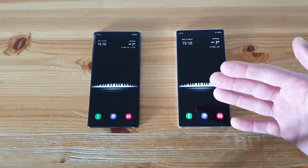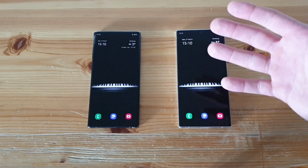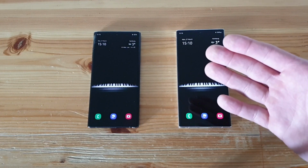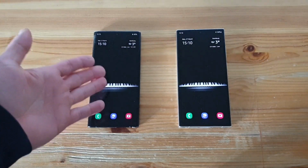So if you really care about the camera, go for this one here, since it has got way, way, way better cameras. And also, I mean, the 200 megapixel camera on the back of this phone takes really, really great shots, and you cannot even compare it to the Note 10 Plus, unfortunately.